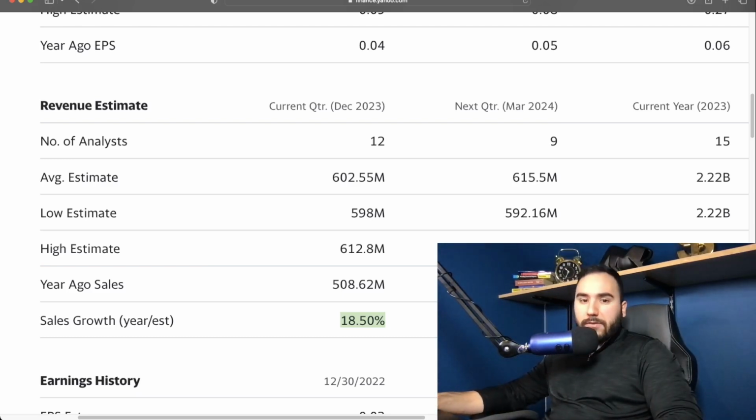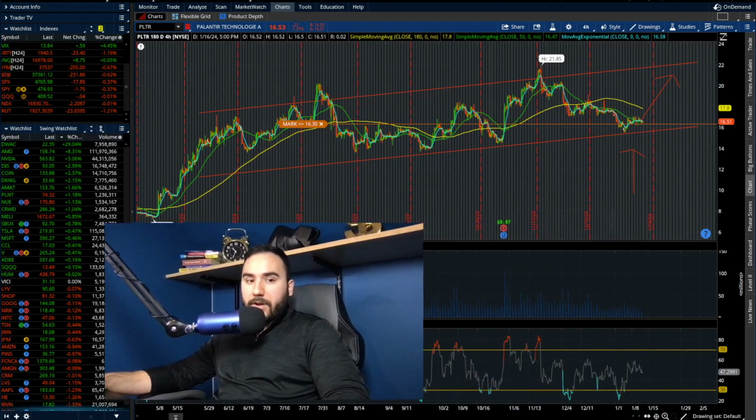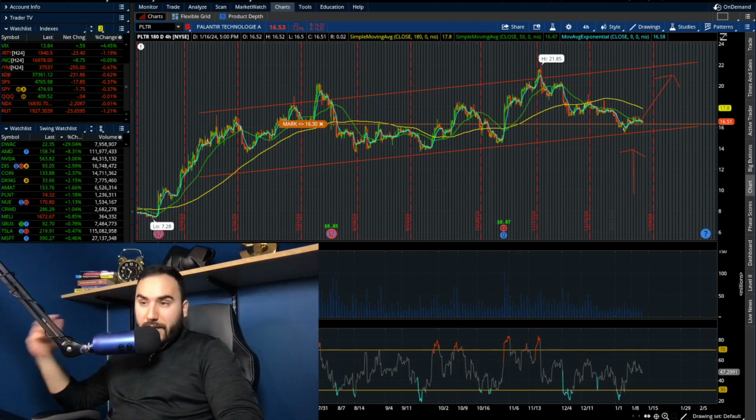That we're looking at here for Palantir when it comes to this quarter's earnings, which again, coming back here to Thinkorswim, they're on the 12th of, not this month, obviously, because that already happened, of next month. So in less than a month, we'll be getting Palantir's earnings. So yeah, what do you guys think? Let me know your thoughts in the comments.